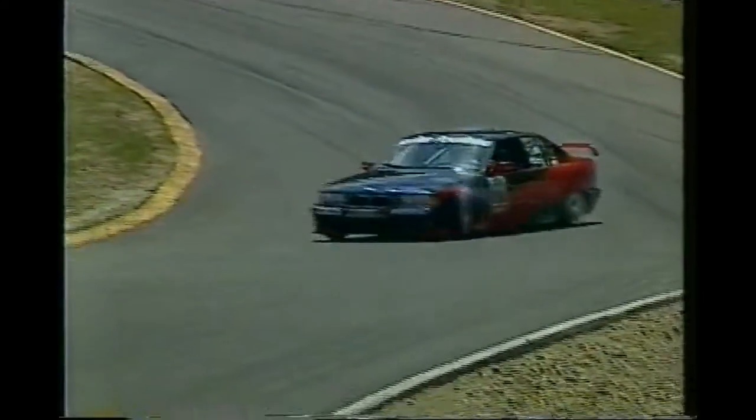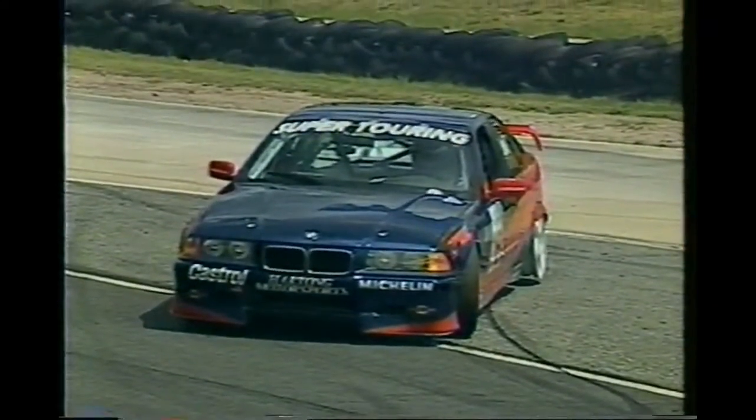Especially through the tight parts of the circuit. Able to pull away. Law gets in trouble. Maybe that's why he's been able to pull away. Something going wrong with Law. He spins it not once, but three times in a row, and keeps it running. That's a handy piece of driving. He will be back into the fight.